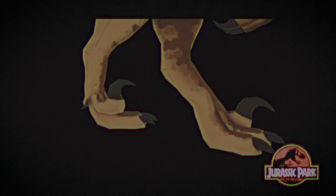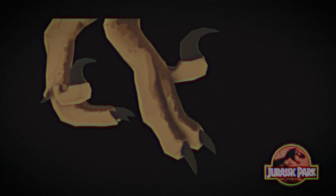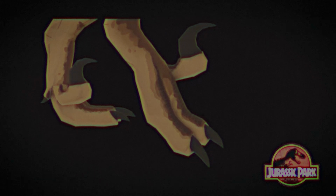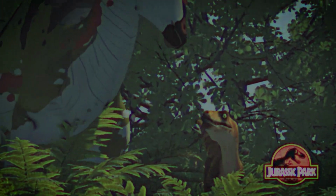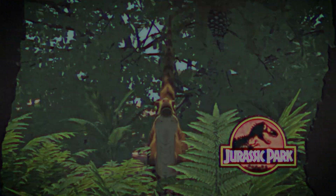In addition to problem-solving intelligence, one of Velociraptor's defining features is an oversized sickle-shaped talon on each foot. These talons are used during hunting and combat to inflict deep and fatal wounds.